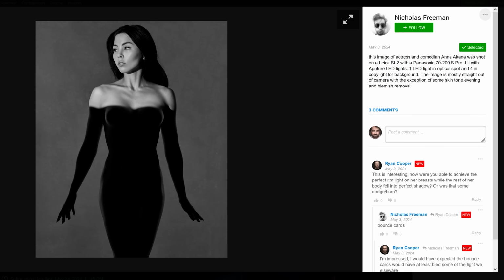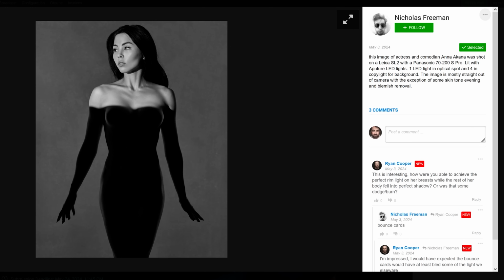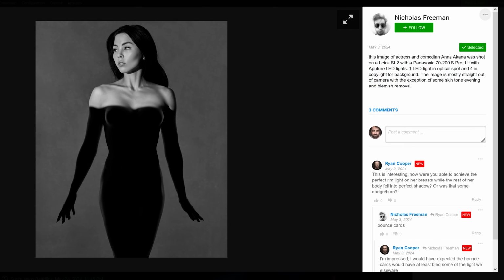Does he explain his lighting setup? This image of an actress, comedian, blah, blah, blah, lit with Aperture LED lights, 1 LED light in an optical spot, and 4 in copy light for background. I don't know what that is. The image is mostly straight out of camera with the exception of some skin tone evening and blemish removal, and some enhancing on the chest. 4 inches, I think. 4-inch copy light.